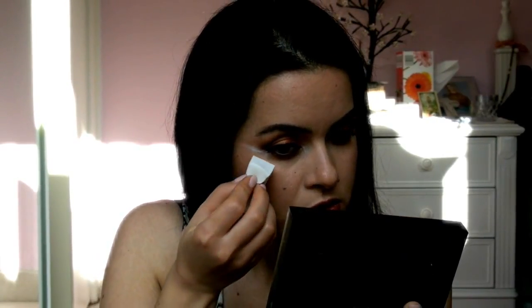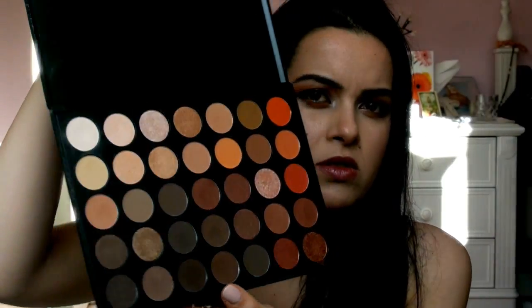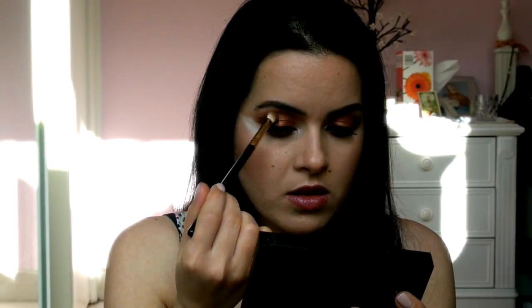Take your sponge and dip it into that powder, and what I like to do is, from the corner of my eye to the outer, I'll just put that powder there. I hope you can see that. And then I'll get the eyeshadow that I want to use. Today I use Morphe on my eyes. Just grab any shadow. I'll use a nice transition color, so just this one. And then you just do your eyeshadow, so that if you get any fallout, you just wipe it away with your brush and you'll leave a nice clean sharp edge. So that's another tip.